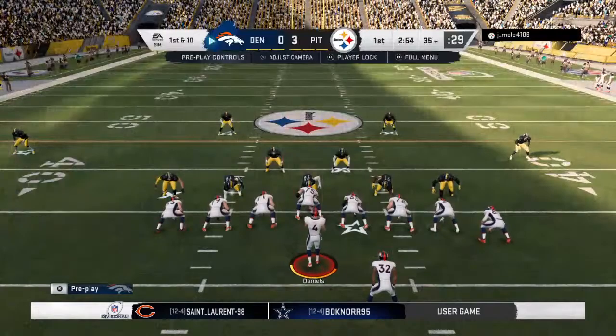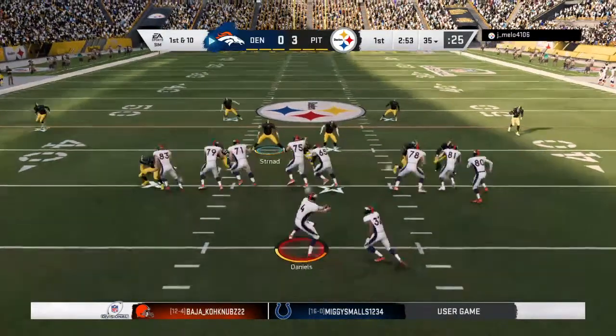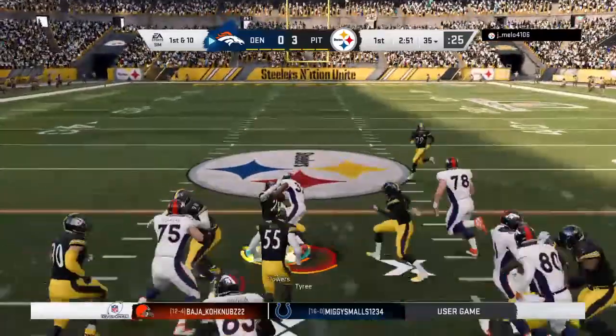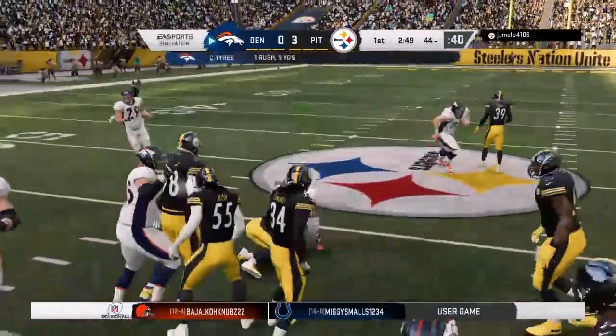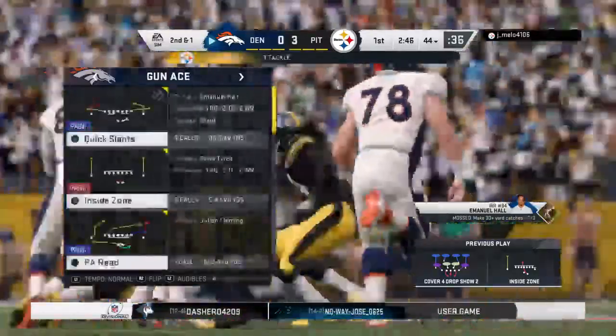Ball up to the 35 now as they come up on first and 10. They'll run it now out of the gun. And he's tackled a yard short of the marker. Good gain of 9 on first down.